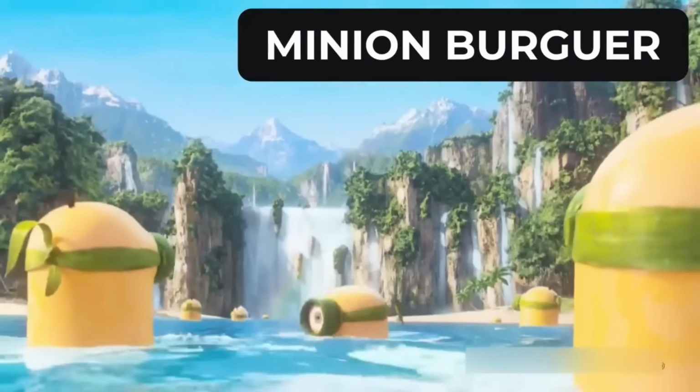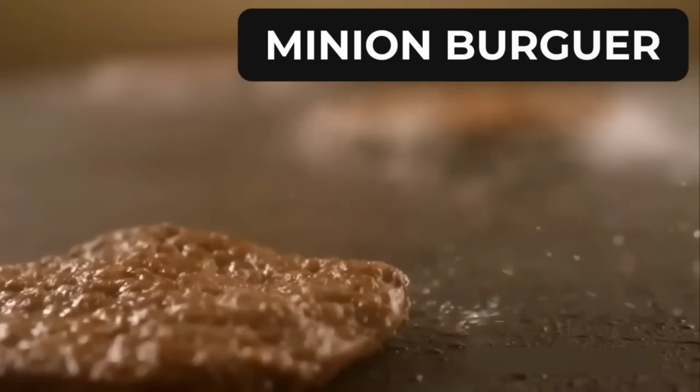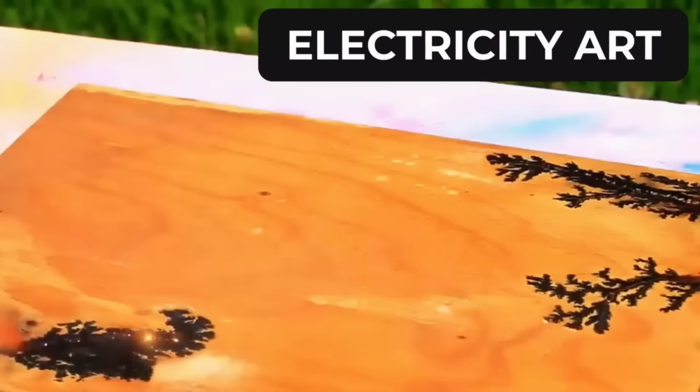The burger minion is an invention that exists because someone said yes instead of why not. Humor, engineering, a functional object, and a visual joke all at once.